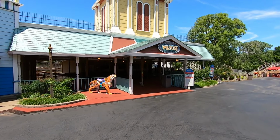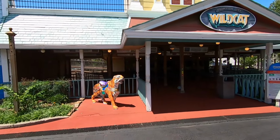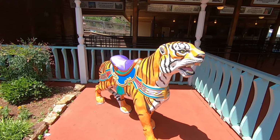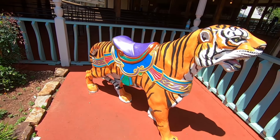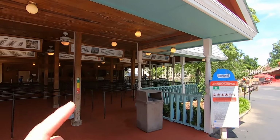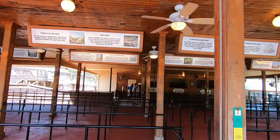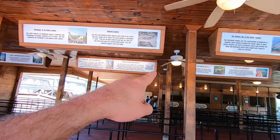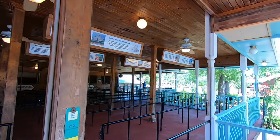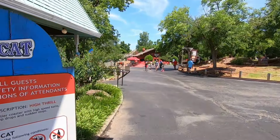So, I mean, we don't normally do the water park here, but sure someone's bummed about it. Got this awesome tiger. Might have got a new paint job. Looks pretty fresh right now. The Wildcat. And the cool thing about the Wildcat is they have all these wooden coasters and stuff. Little signs with all the wooden coasters on it. Pretty fun to read while you're in a long line.